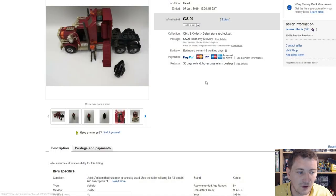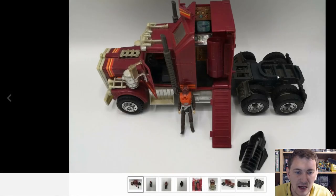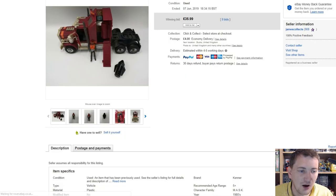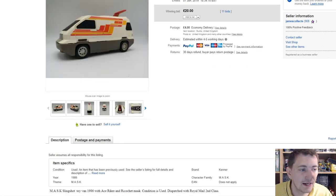And then there was the accessory for that bit, which I did include, but I didn't put it in the picture. In hindsight, I probably should have retaken the photos, but I'll be honest, I completely forgot. So three items left. This sold for £35.99. The fees on that were £3.89.